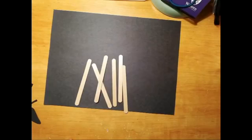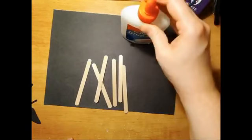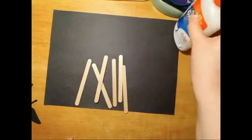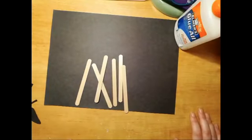Now, all you're really going to need to make this little guy is a piece of black construction paper, some popsicle sticks, and some glue. Again, as I always say, you can use liquid glue, or glue sticks, or hot glue if you have some help with that. Whatever you have on hand will do the job, anything that'll make it stick to the popsicle sticks.